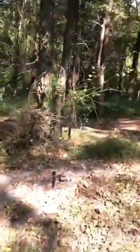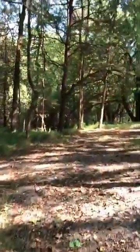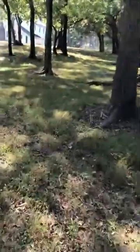Probably important that I watch where I walk, right? Again, this property is surrounded by beautifully maintained woods where you can hike some of the trails. So if you ever get the chance to come out here, I totally recommend that you do.